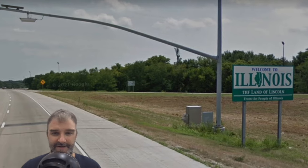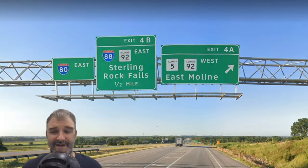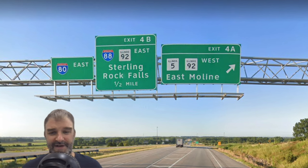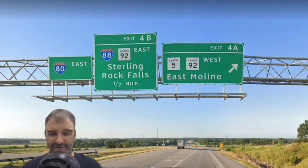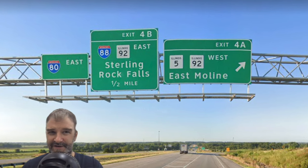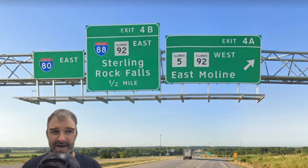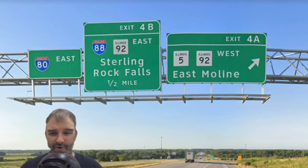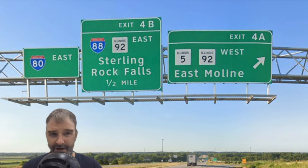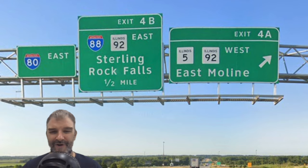Welcome to Illinois, 2 or 3 miles in, just like they do in East St. Louis. This is just terrible signage here. 80 East with no control city, 88 East for Sterling and Rock Falls. So 80 and 88 are both going to Chicagoland. They should do this the same way they do the Kansas Turnpike 35 split in Emporia. Should be 80 East, Joliet, Chicago, 88 East, Aurora, Chicago. No Sterling, no Rock Falls, come on.